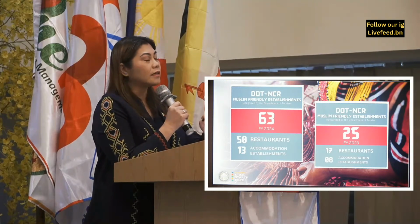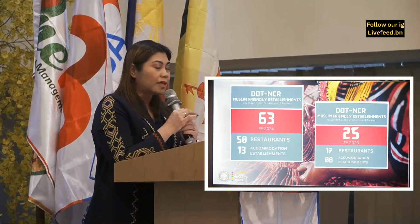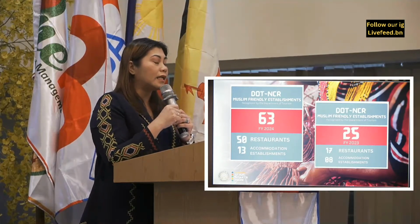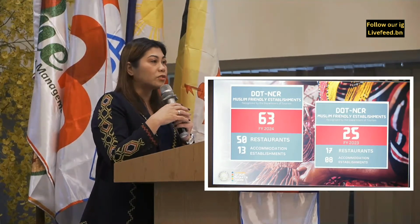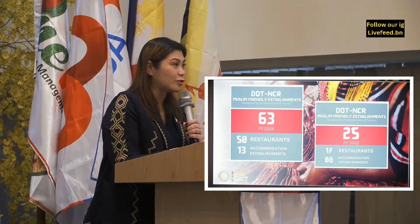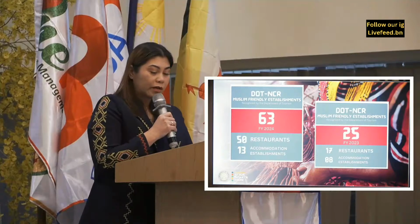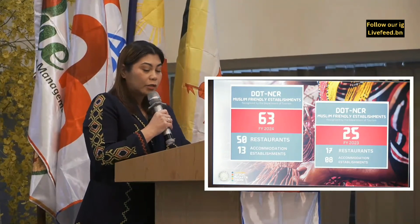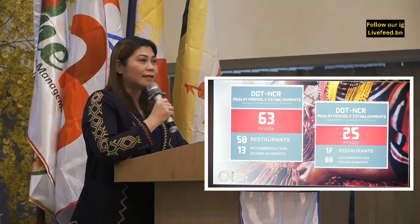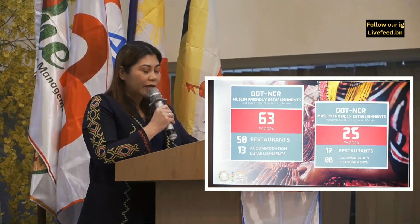May I just give a caveat that this data is based on Department of Tourism accredited establishments, while Undersecretary Bongcato provided the overall universe of halal and Muslim-friendly accommodations and restaurants in the Philippines. I'm only providing those with Department of Tourism accreditation so far. In 2024, Metro Manila has 63 DOT-recognized Muslim-friendly establishments, including 50 restaurants and 13 accommodation facilities. So for all of you, I'll be sending the list of these enterprises to Ms. Michelle.